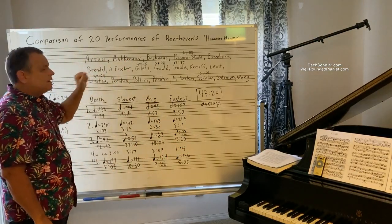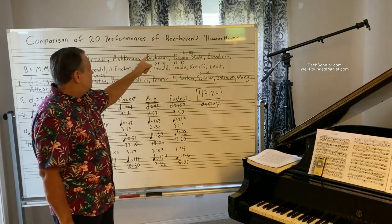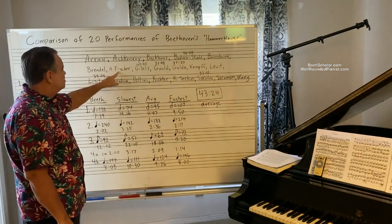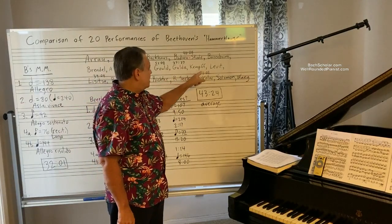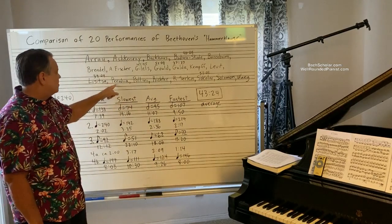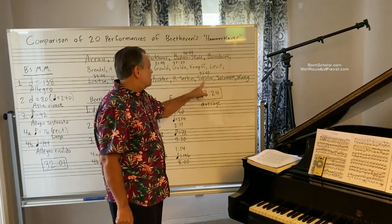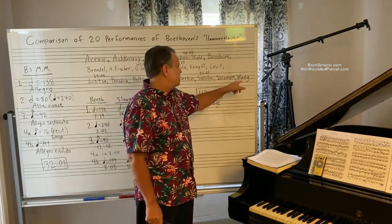These performers in alphabetical order are Claudio Arrau, Vladimir Ashkenazy, Wilhelm Backhaus, Paul Badura-Skoda, Daniel Barenboim, Alfred Brendel, Annie Fischer, Emil Gilels, Glenn Gould, Friedrich Gulda, Wilhelm Kempff, Igor Levit, Valentina Lisitsa, Maria Yudina, Maurizio Pollini, Sviatoslav Richter, Rudolf Serkin, Grigory Sokolov, Solomon Cutner, also known as Solomon, and Yuja Wang.